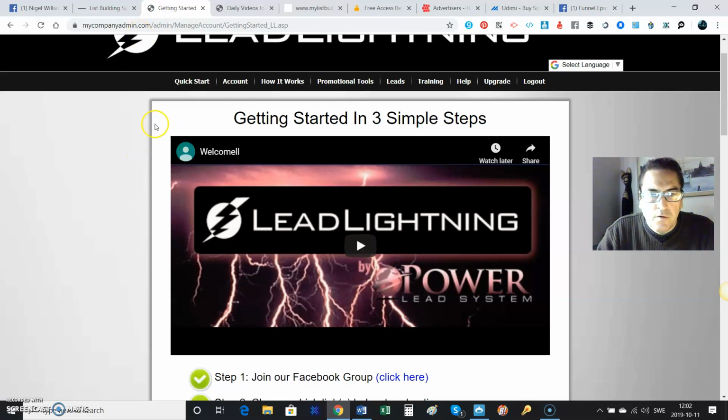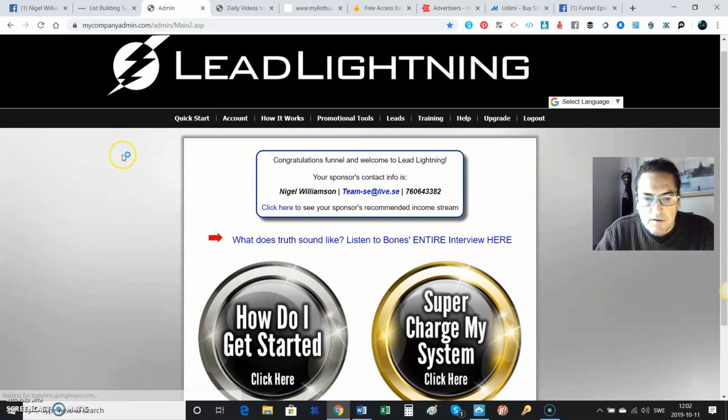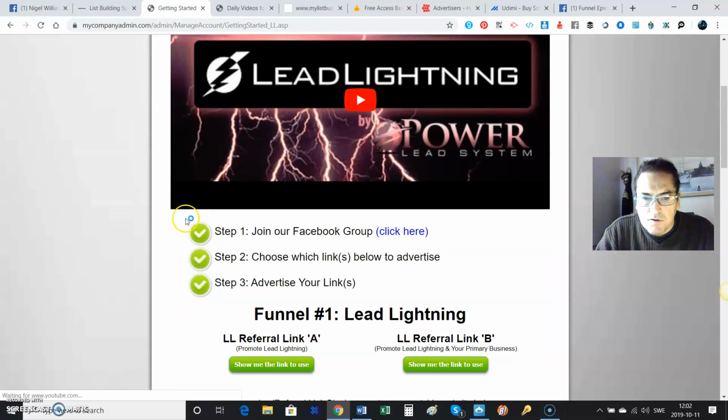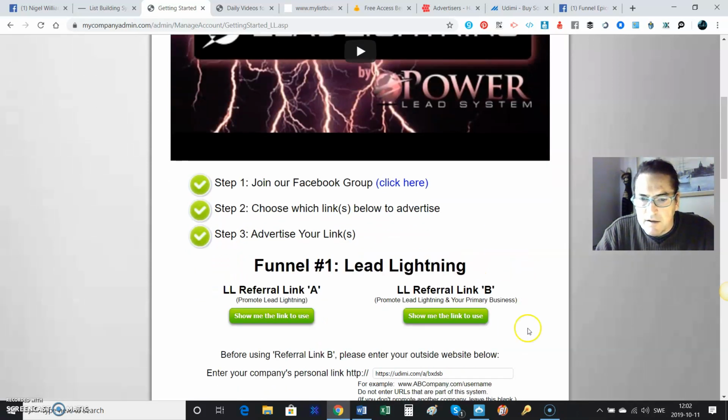So when you get into your office, your back office, it looks something like this. Now you can upgrade straight away to a bigger system, but we don't want to do that at the moment. We want to get our basic system set up and started. Now when you go to this get started, you've got simple steps here. You can join the Facebook group for Lead Lightning, and you can choose which link. Now this link here is if you want to promote other businesses, maybe ClickBank products, or something else that you decide that you want to have. So you have your Lead Lightning with people that, if they upgrade to $7, you get $6 of that. So you've got one system paying you $6 and a referral link to whatever business that you decide.